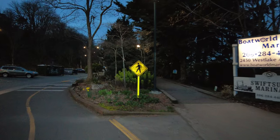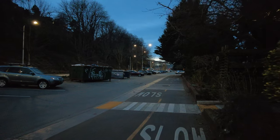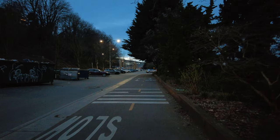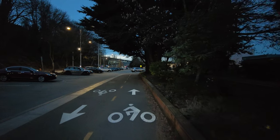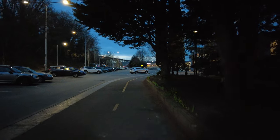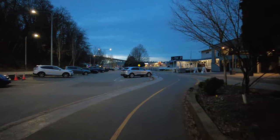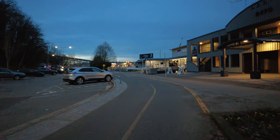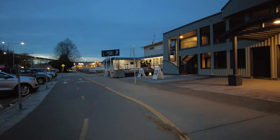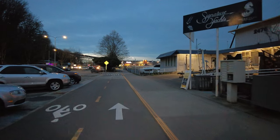Sort of a blind corner here, so you have to be cautious. There's also a blind spot if someone was walking from the right. If it was even more dark, like an hour from now, when there's no light in the sky, I feel like there's still enough street lamps on the left and business lights on the right that you would be able to ride this path reasonably well.